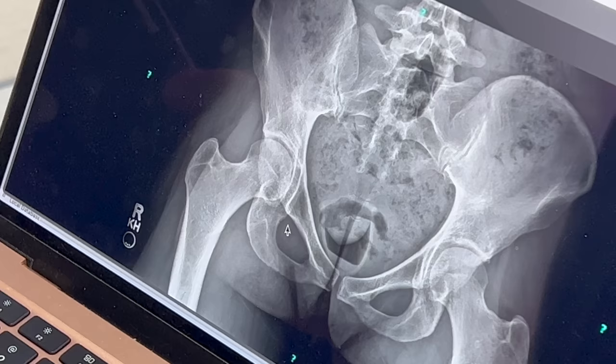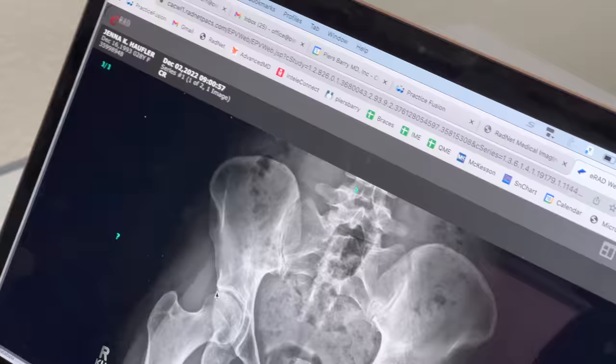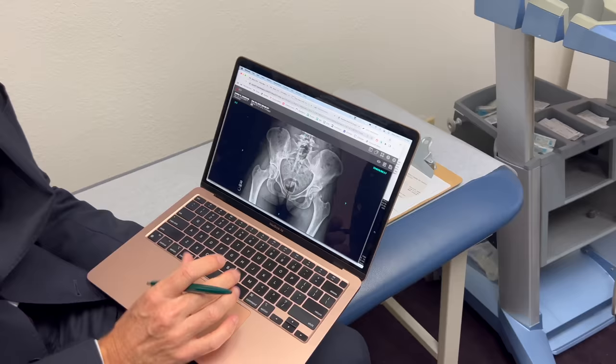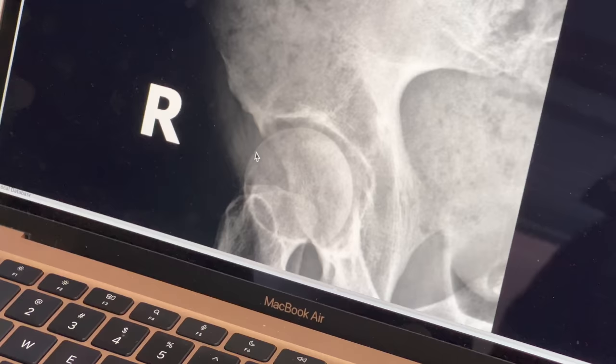For both sides? For both, actually probably more on the left. Also looking here, do you see how there's a little extra white right there? We call that sclerosis. So sclerosis is where the bone turns harder, where it may be seeing more stress, or edge loading. You see this so frequently in athletes that it's almost like you see it in all of them. And then we look back at your other x-rays of your pelvis. This arc extends a little further, and maybe there's some overhang.